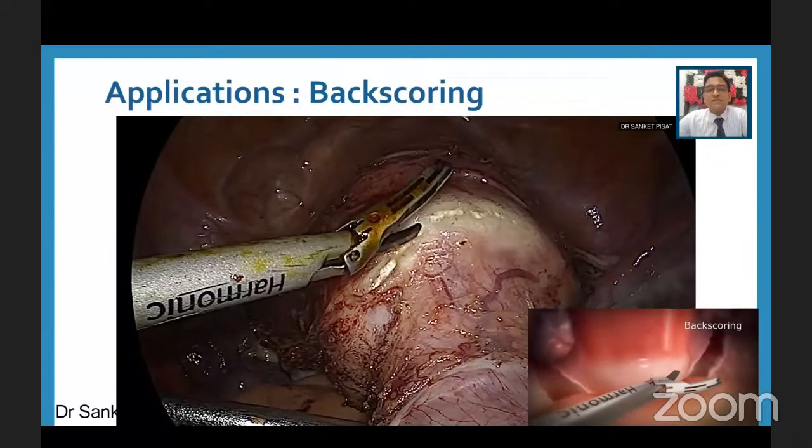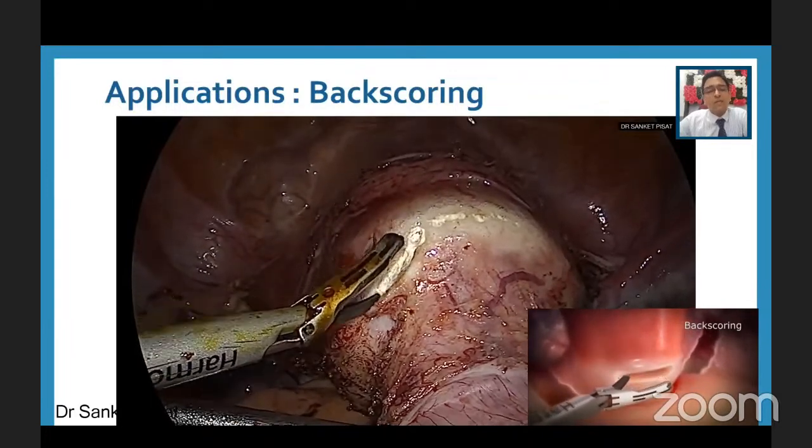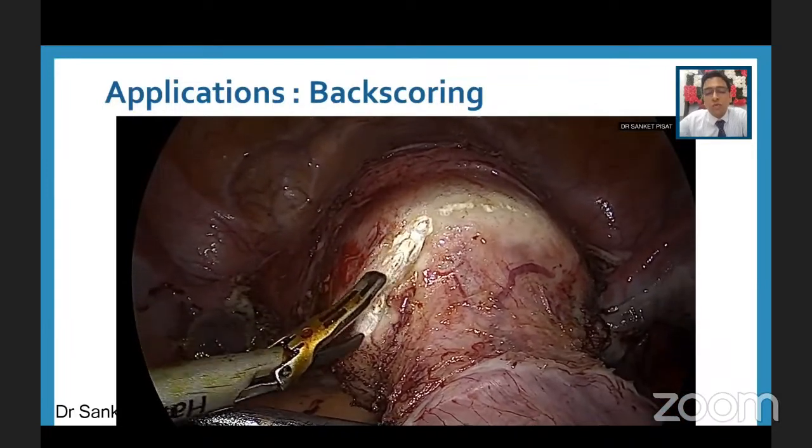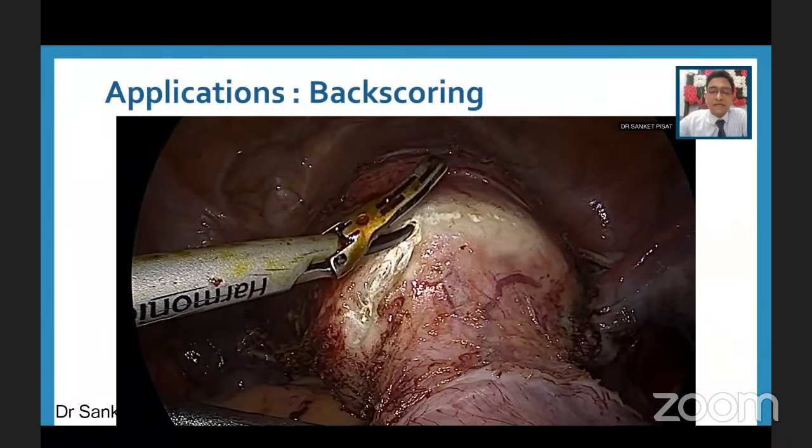The next application of this instrument is back scoring. By back scoring, I mean that the instrument can be used without closing the jaws, simply by the active blade of the instrument. The motion of the back of the blade, even though it is not seen, it can just be used like a monopolar hook where you move it over the surface of the tissue, and by virtue of its vibration it cuts.